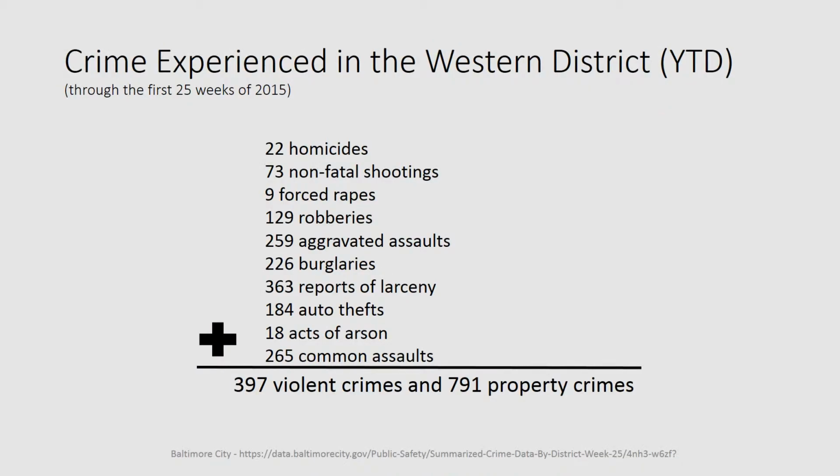As these official statistics from the Baltimore City Police Department show, West Baltimore also experiences some of the highest percentages of crime in the entire city, totaling 397 violent crimes and 791 property crimes within the first 6 months of 2015.